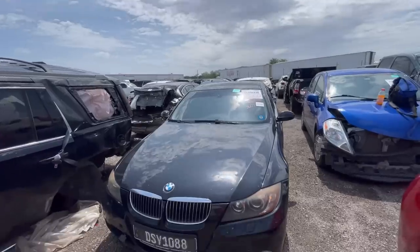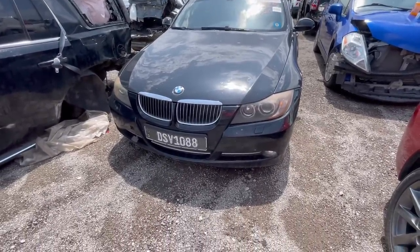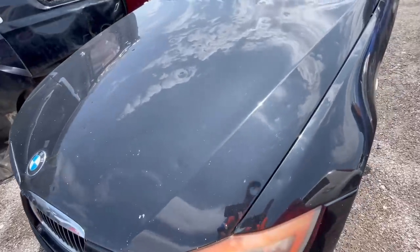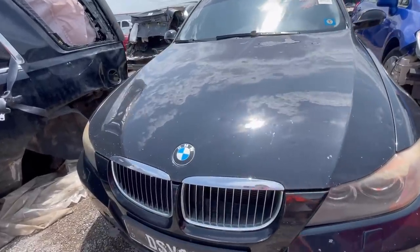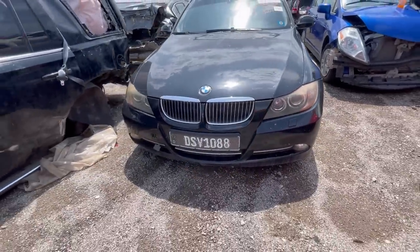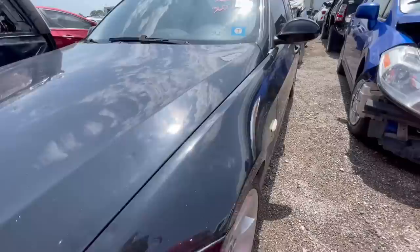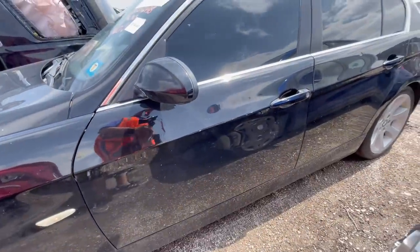Woo! Finally, how about a Beamer? Yep, this is a 236,000 mile 2008 BMW 335i with little dimples. She looks like, yeah, she has some hail damage. But how hard could 236,000 miles be on a BMW? Well, let's kind of check it out.